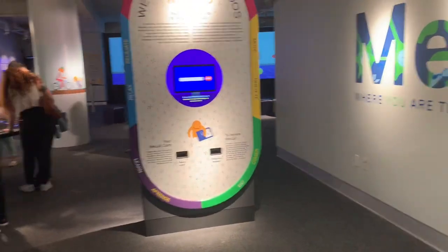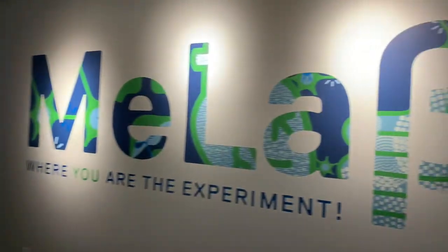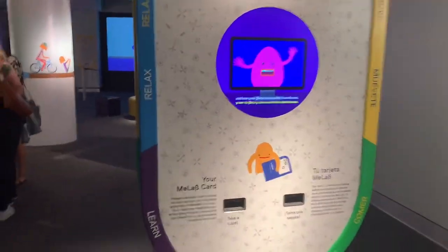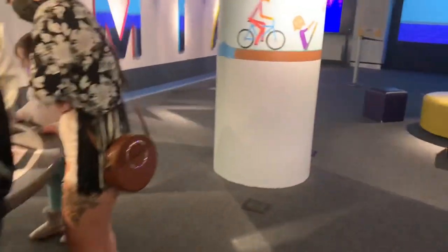Okay, so we came out of the movie, I'm saying movie because we are called the movie, and we're on the second floor, and this is another area of the MeLaB. She already stamped her card. And here she is already.